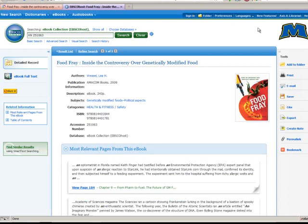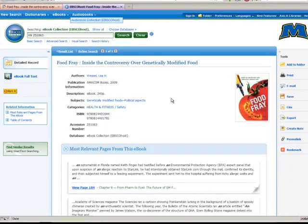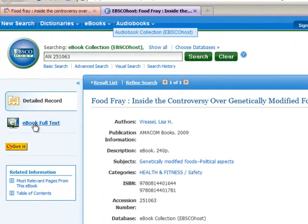Now, I didn't discuss this earlier, but I do want to make the distinction. The library catalog will tell you what items we have access to, but it's in our databases that you will actually find the electronic versions of those items that we have, obviously, electronically. Here is the ebook. If we wanted to click on this link right here, we could get access to this particular ebook.